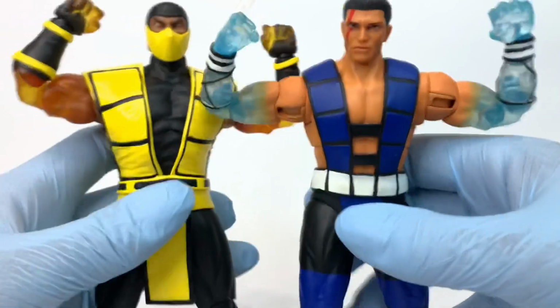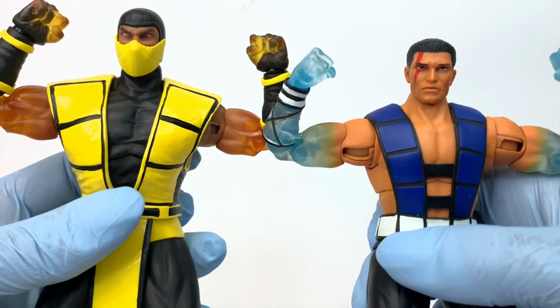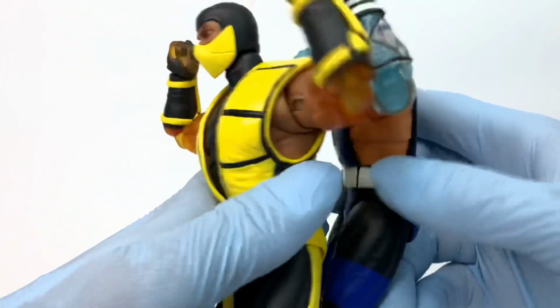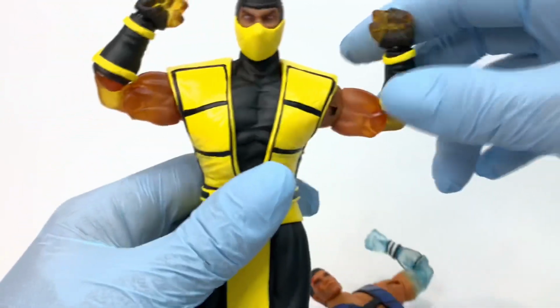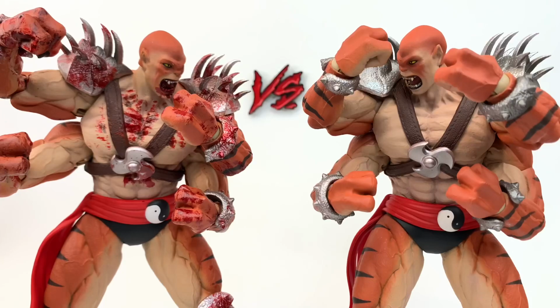I think maybe they should have done it the other way around. More people are clean collectors, so we would have bought the clean figure for the Scorpion arms. And if we really wanted the iced out Sub-Zero arms, we'd have to get the bloody version. So I think that would have probably sold more units, but what do I know? Scorpion's been sold out for a while now, so maybe they thought at least more people have Scorpion. Maybe they'll want the arms. But that's your choice, bloody versus clean. It's up to you to get the one you prefer for the accessories or figure you prefer.